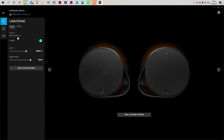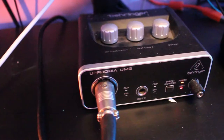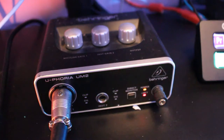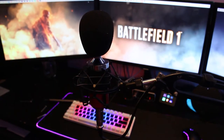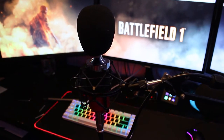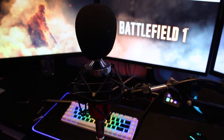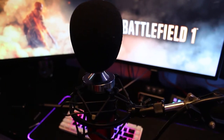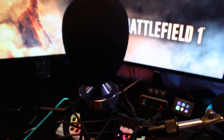Moving on to my audio, I use the Behringer UM2 sound card for recording my audio for every video. Paired with my newer NW1500 as my XLR microphone, I have had no issues with the sound quality and feedback of this microphone, and I would recommend it to anybody, especially at its cheap price.